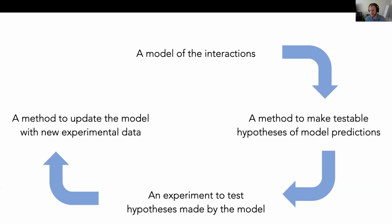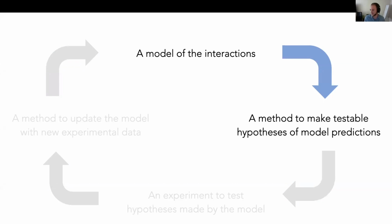And then finally, and ideally, we would like some sort of method to update our initial model given the new experimental data. And hopefully we're able to build a closed loop system where we can get continuous improvement, a better and better model of how these interactions are taking place and the ways in which we might be able to change them to generate new functionally refined protein or DNA variants. And what I'm going to focus on for the purposes of this talk is this upper corner here. I'm going to define what the model of these types of interactions might look like, and then start to think about how we might generate a method for making these hypotheses actually testable.